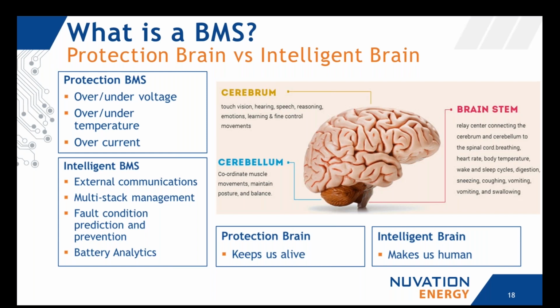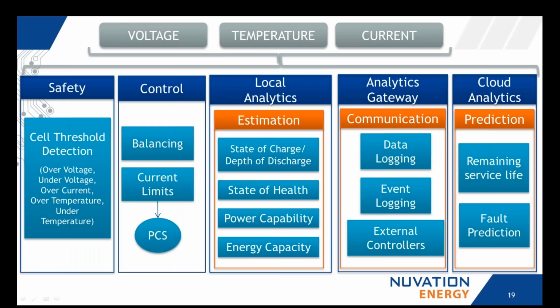And this crosses over to an intelligent BMS. The full scope of a battery management system does a whole lot more than just this left column of safety. We're doing things like control, where we're balancing cells and making current limits available to the power conversion system. We've got local analytics, where we're tracking state of charge, state of health, the available power capability, and energy capacity. Then the BMS also operates for the entire system as the analytics gateway. This provides the ability to have data logging and event logging and to provide all that information and networking to external controllers. This then rolls up to the cloud level, where we leverage the computing power and storage capability of the cloud. And this allows us to have advanced algorithms such as fault prediction and remaining service life.